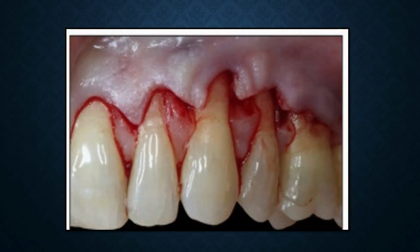And in this case, no vertical incisions were given as the gingiva was of the thick biotype. So an adequate width of attached gingiva was there. Now, next slide.